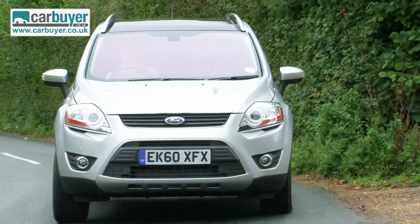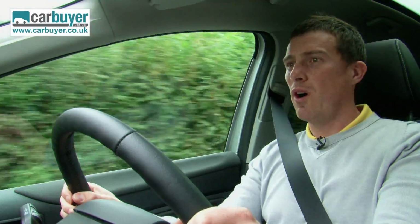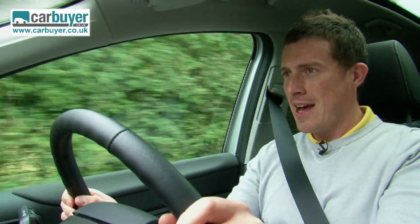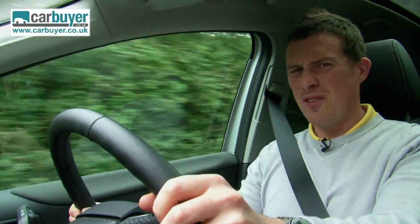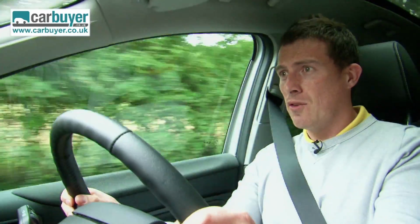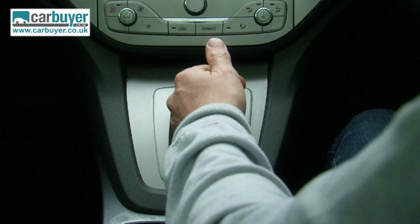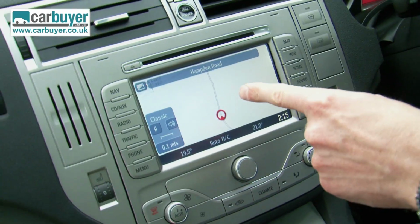Inevitably though, there are some downsides. For instance, at higher speeds, the Kuga does suffer from quite a bit of wind noise, which can get frustrating after a while, and I have to say the car is rather expensive and you have to step up to the top specification model if you want to add options such as xenon headlamps and this rather nice panoramic glass sunroof. Options to avoid though are the sluggish automatic gearbox and the confused sat-nav. It even tried to send me down a no entry earlier.